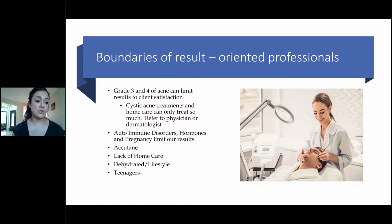Some clients just don't drink water, or they are dehydrated because of a medication, or sometimes they're young, 21 to 22, and they're actively going out a lot and they drink a lot of alcohol. That all plays a big role. Lifestyle is huge, and it's going to be an indicator of how much you can do for that acneic client. Being honest with your client is crucial, right?